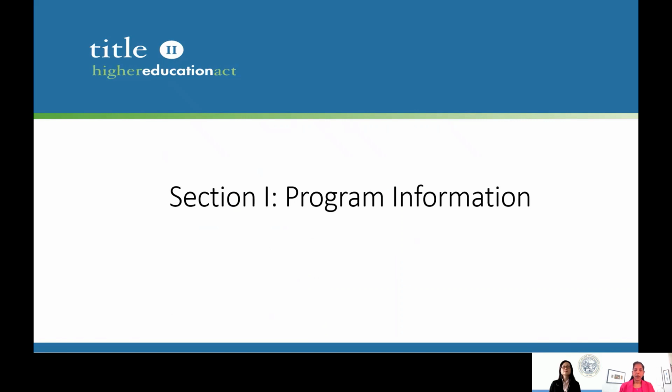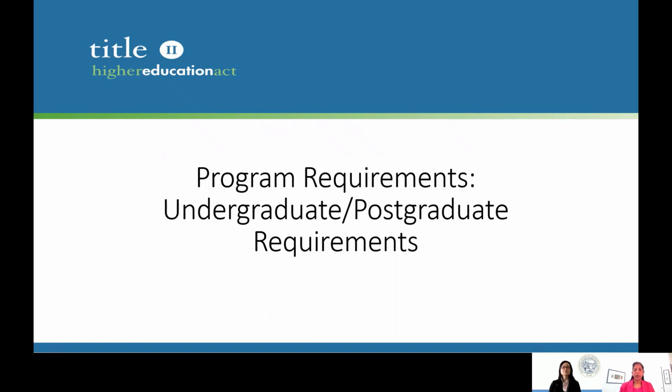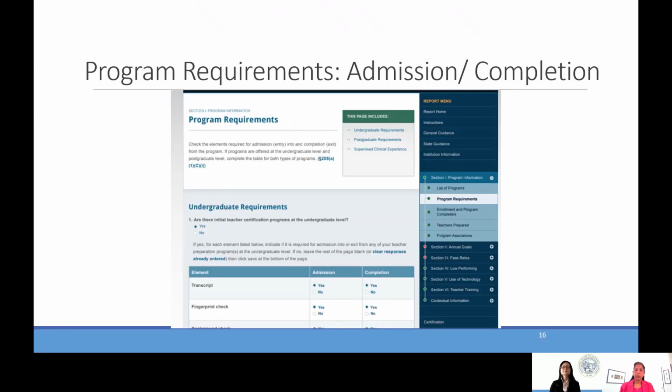Now we'll go through sections. Section 1 is the longest section. It's called the program information section, starting with admission requirements. The same questions are asked for undergraduate and postgraduate programs.